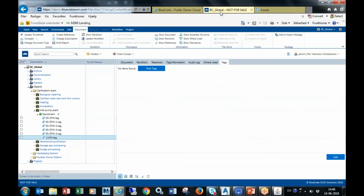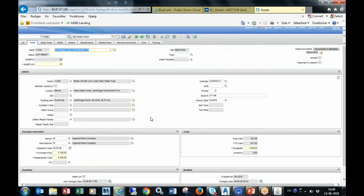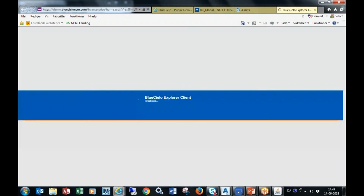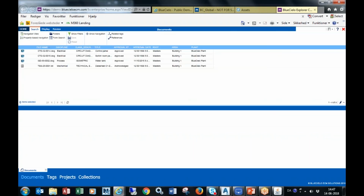Some of this information you could also see in Meridian, but it has been synchronized from Maximo into Meridian, which means that Maximo is the point of truth for this asset data. So here is where the maintenance people are logging in. But when they're going to do something, they need to see documentation for this specific asset. So we just push the button, documents in Meridian, and the system will start the Meridian Explorer client and search for the tag and show you the documents related to this tag.